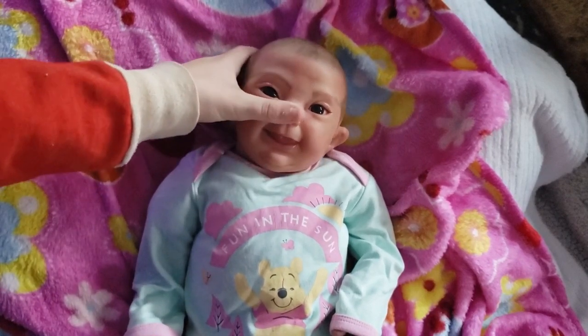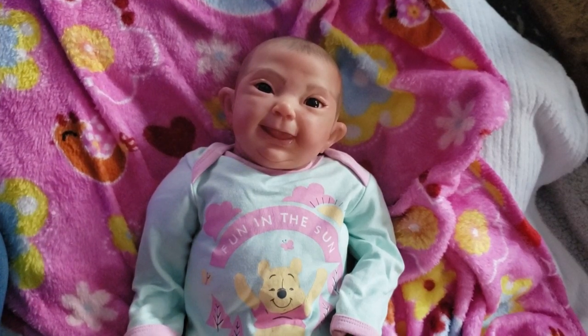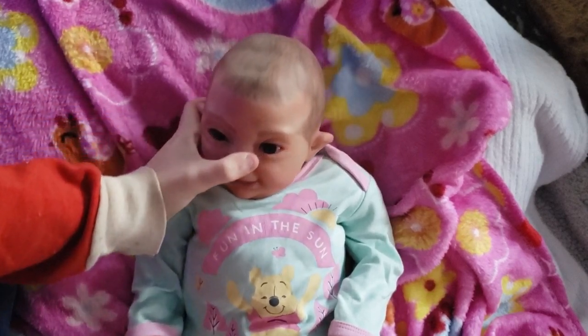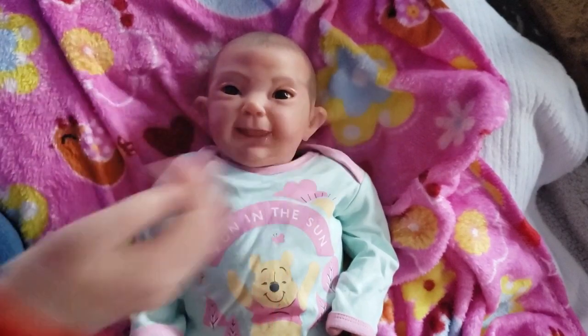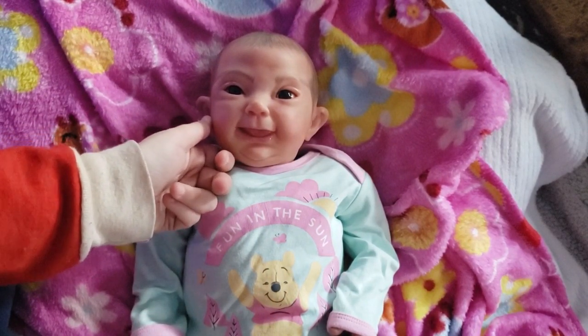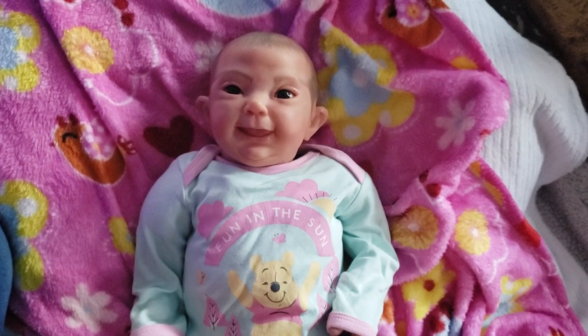She's so precious. So, this is a Down syndrome kit. This is the Vince by Lillianne Breedveld, if you don't know. She's got painted black straight hair and dark brown eyes, and then the Asian skin tone. Ugh, I just want to, like, pinch her. I'll do her paperwork now.